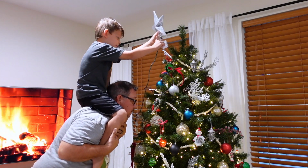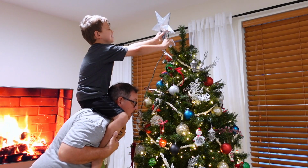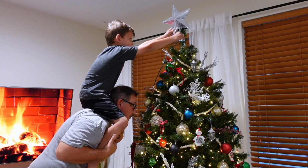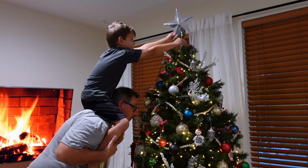And this year, Noah put the star at the very top. He was so excited to be able to get on Daddy's shoulders to put the star up. It was just a sweet memory.